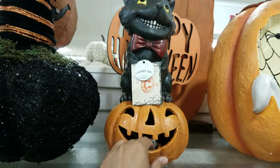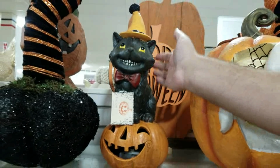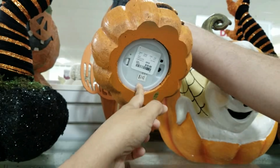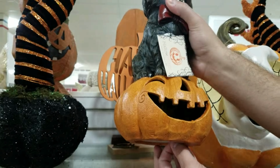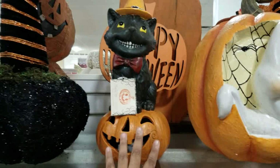He does light up. And, oh man, all their prices are at the bottom here. So can you flip that over? So $20. Is it going to light up? No batteries. Oh, but he's cute, huh? Oh, 20. Yeah. And then look next door.